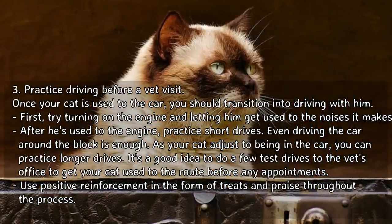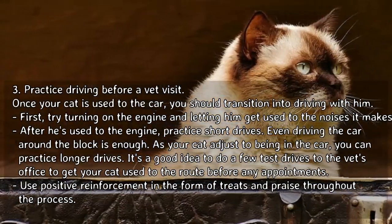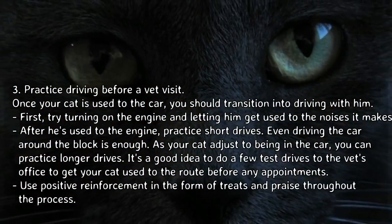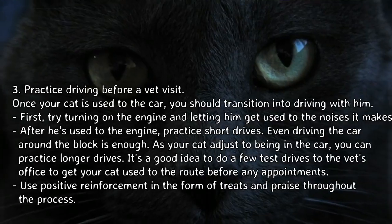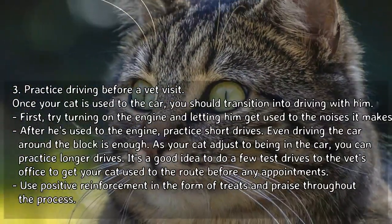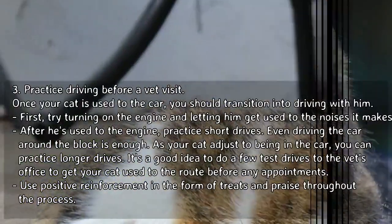First, try turning on the engine and letting him get used to the noises it makes. After he's used to the engine, practice short drives. Even driving the car around the block is enough. As your cat adjusts to being in the car, you can practice longer drives.